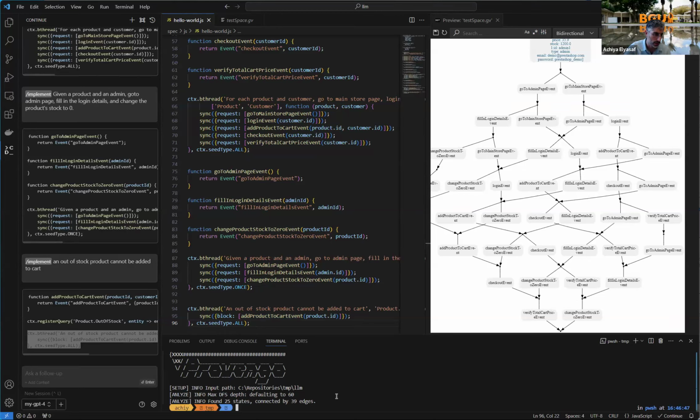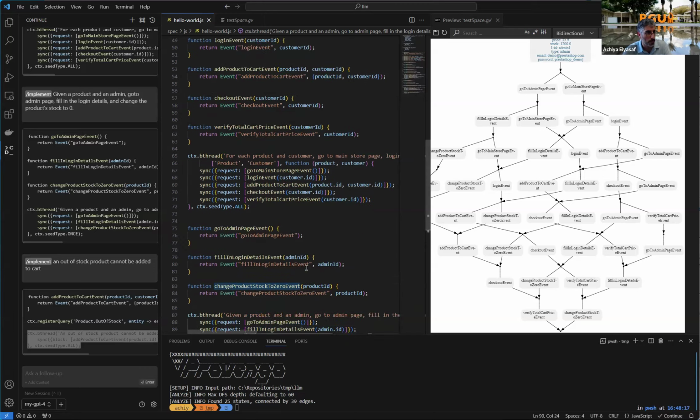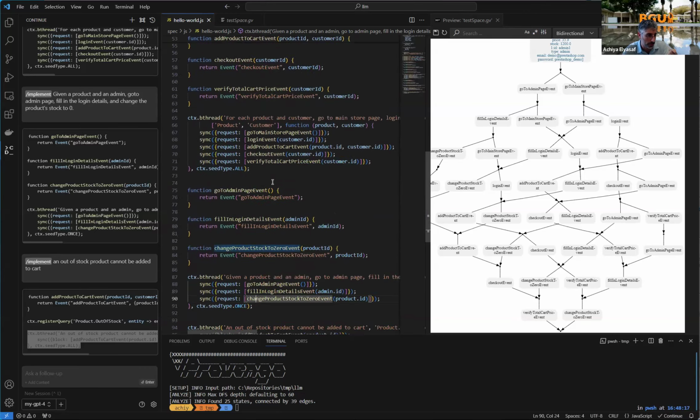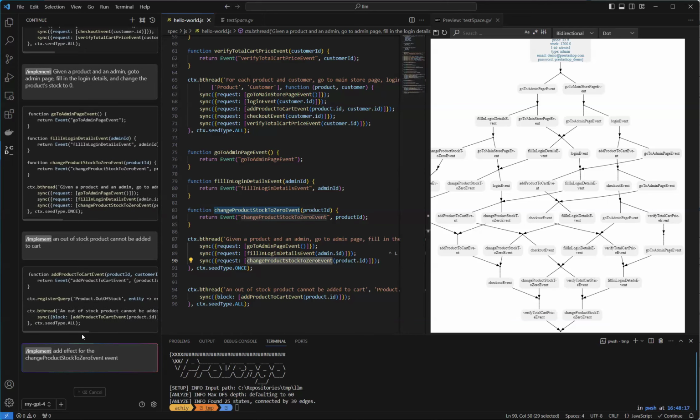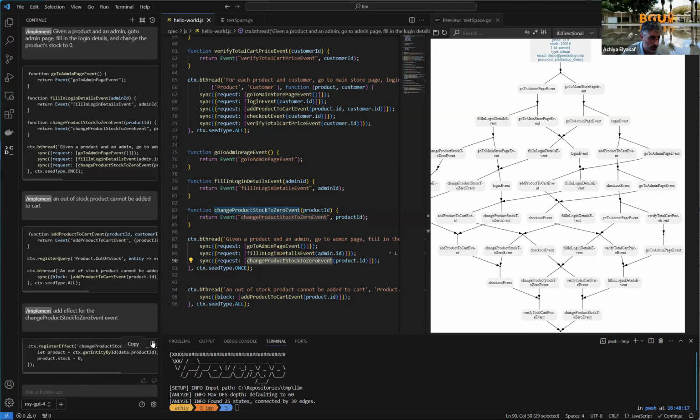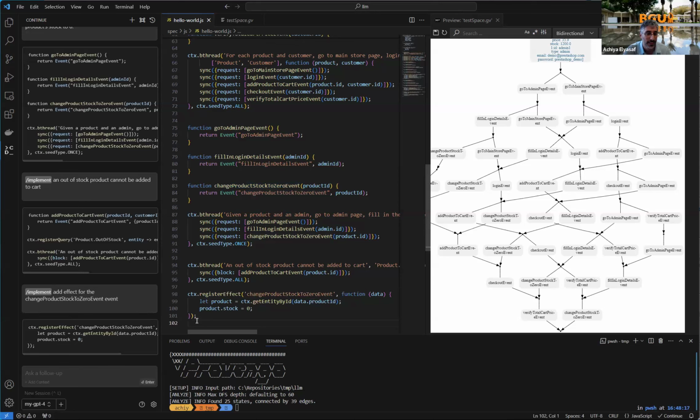And it's not going to work. There's a mistake here. What's going to happen now is that it will look exactly the same. The graph didn't change. And the reason for that is that the LLM didn't recognize that if I change the product stock to 0, I need to actually change the state of the system to the state of the product to be 0. So I'm going to tell it explicitly. So it's not perfect yet, of course. I think it will be okay now.